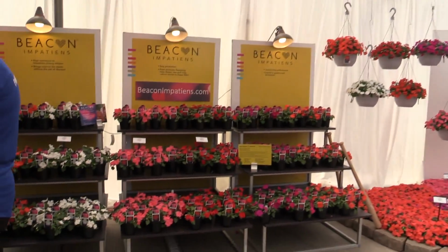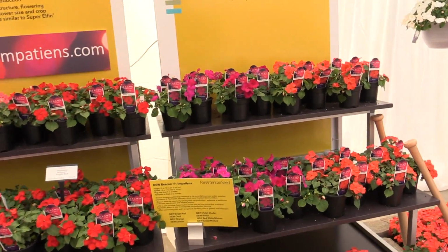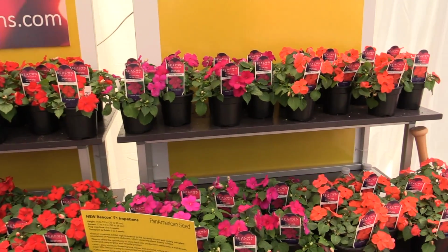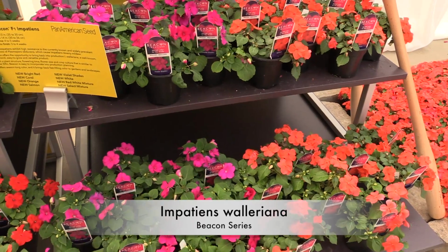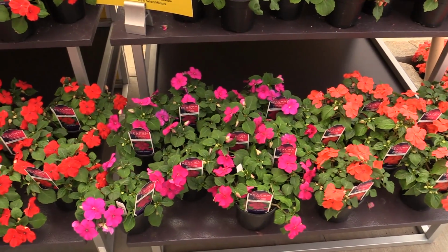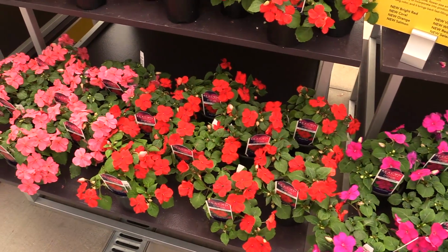The whole series, 6 different colors. 7 perhaps? Isn't there 7? 6 colors, I believe, and a mix. That's right. Nice, good range. Now, there's no rose in here yet. They're working hard to get a rose color in here. There's probably no pearl color yet. More colors are coming, but that's not what is important.